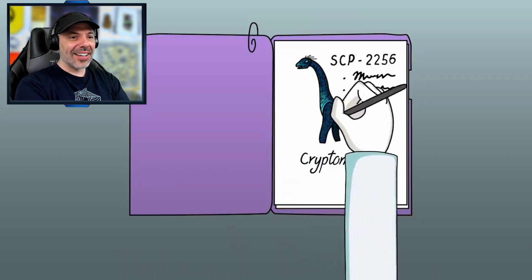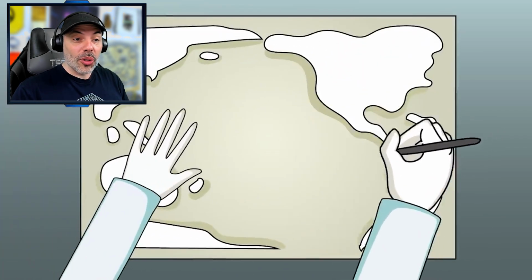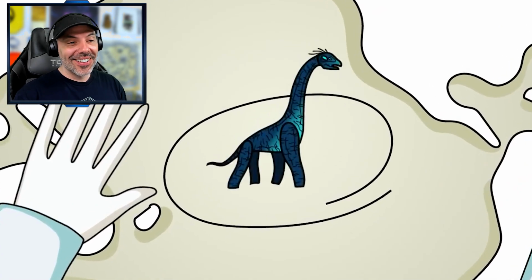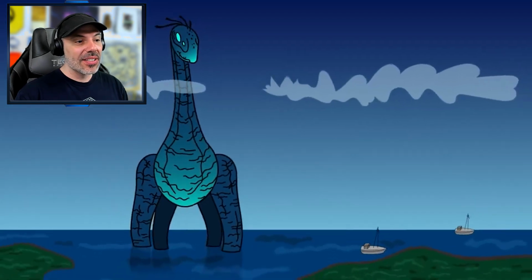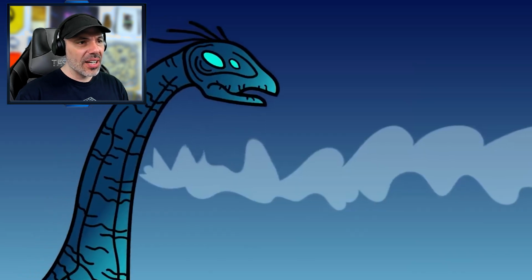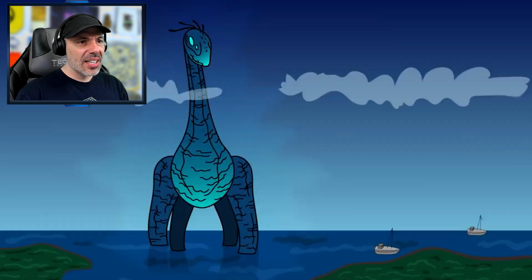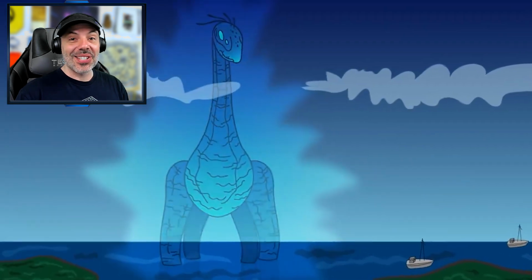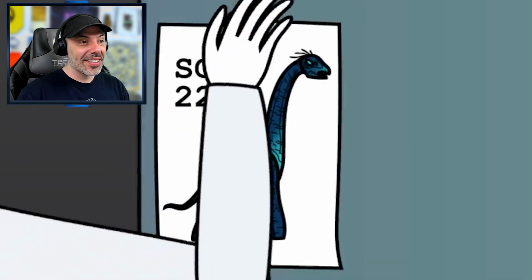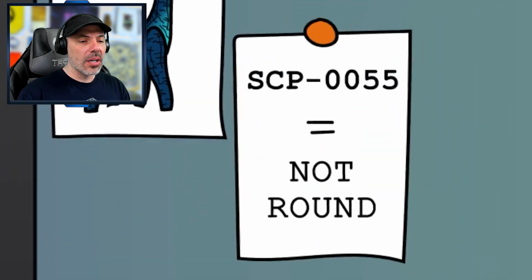SCP-2256, which went by the Latin name Cryptomorpha gigantis, was a species of gigafauna, meaning huge animal, that inhabited the South Pacific Ocean around the Polynesian islands. It's like a dinosaur. The species was remarkable not only for their incredible size, but for their almost unique defense mechanism. SCP-2256 developed what is known as perceptual camouflage, rendering them antimemetic, almost impossible to perceive or recall through regular means.